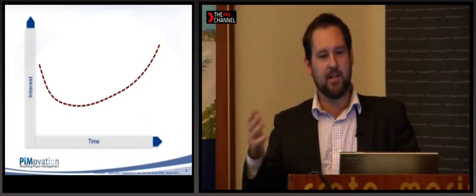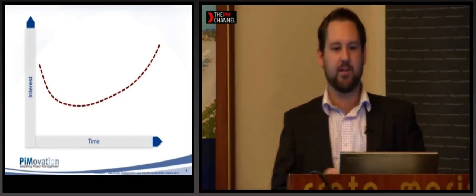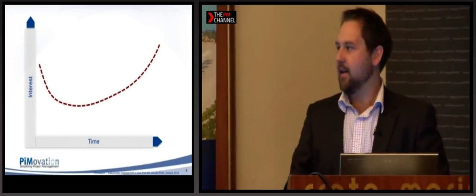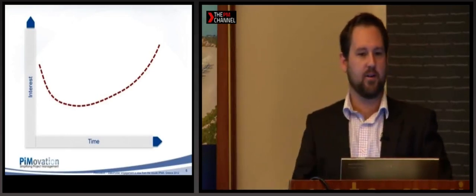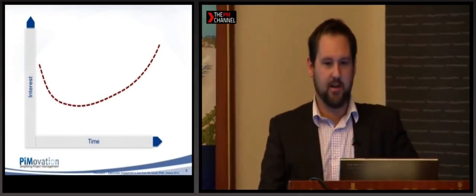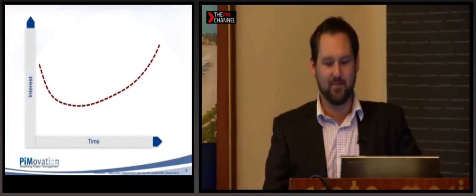But it starts to increase again towards the end as the project nears its handover point or the transfer of risk, where that project becomes business as usual and into the stakeholders' ownership. And then they start to be a little bit more involved in the project, dig a little bit deeper, ask for changes, request new functionality, and that's one of the inherent problems we have.